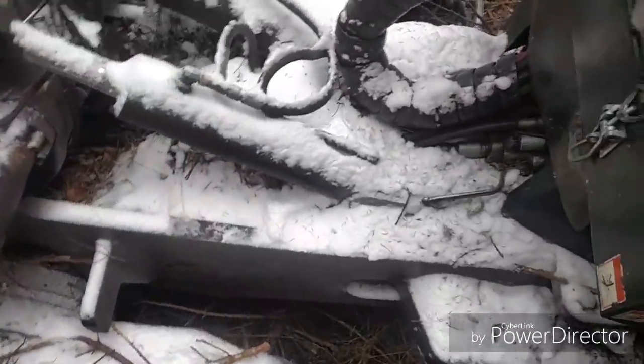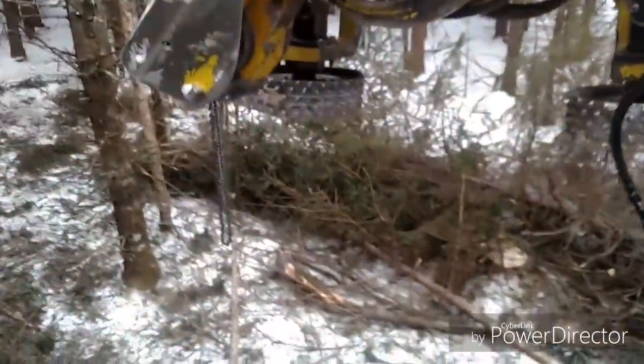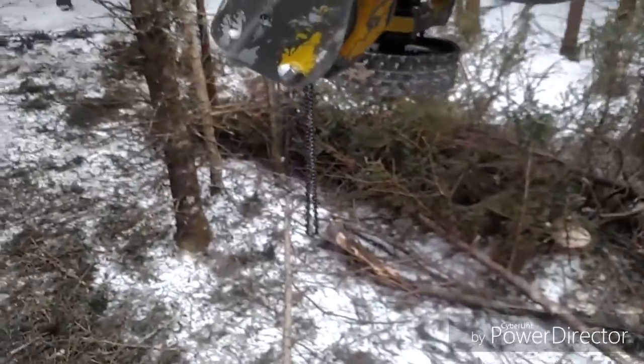Anytime you work on the head, there's a valve here in front of the cab that you got to shut off. Cut off all the oil to the head so it doesn't get you. And there's the chain.